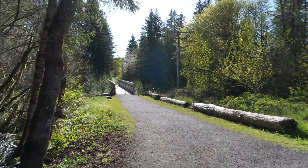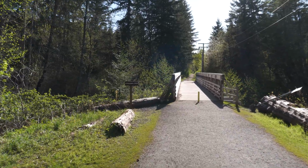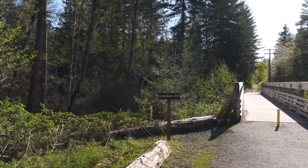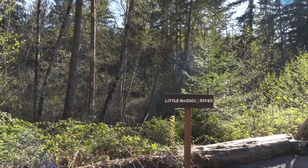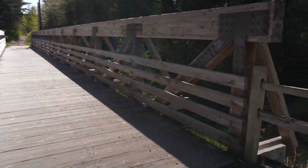Another bridge. It appears I was mistaken. I assumed that it was all one big river, but this sign says Little Mashel River, as opposed to the previous sign at the previous river, which just said Mashel River. So, I guess there's a couple rivers, but this is the river that has the waterfalls on it.